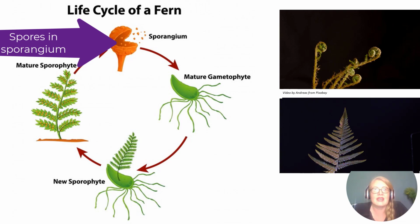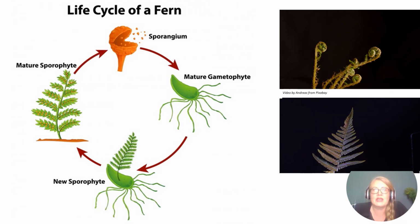Our fern adventure begins with something called sporangia. Think of sporangia as these tiny spore-spreading wizards hanging out on the underside of leaves. These wizards are like tiny capsules filled with spores, and they're the ones who kickstart the fern's magical journey.